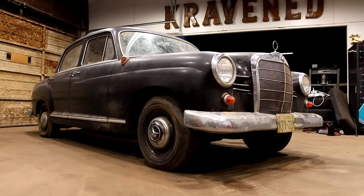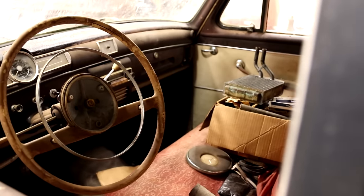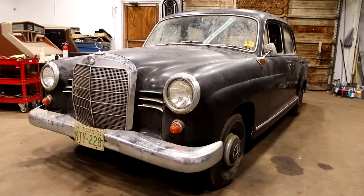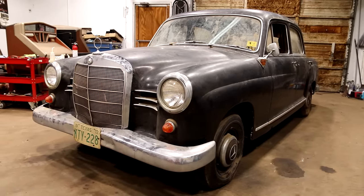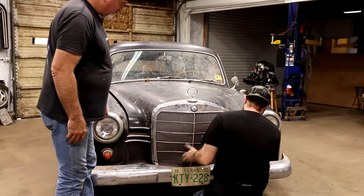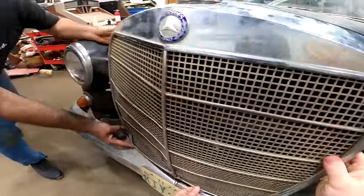So now that we've got this old Mercedes back into the shop, me and Dad are just gonna dive in a little bit deeper to see what it's gonna take to get this car alive and up on the road again. Guess we'll see if we can figure out how to get this hood open. There's a latch.